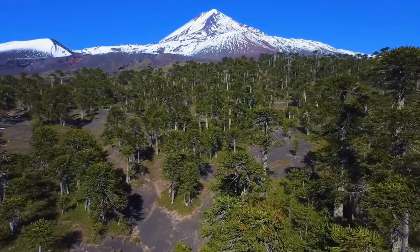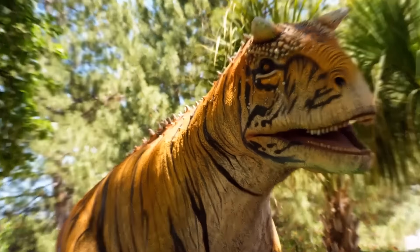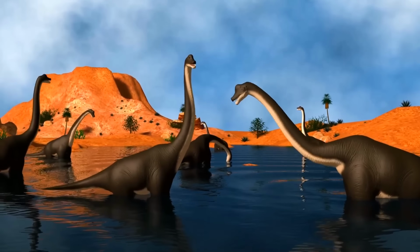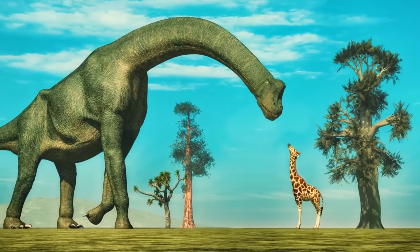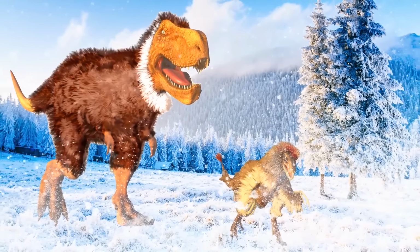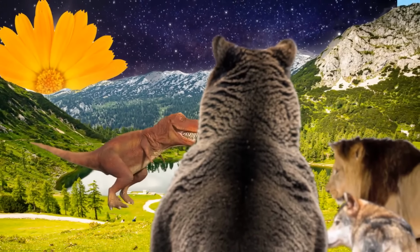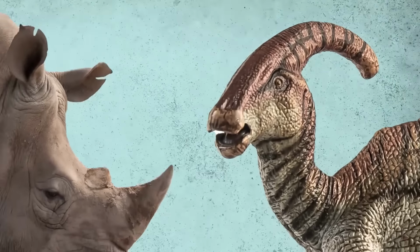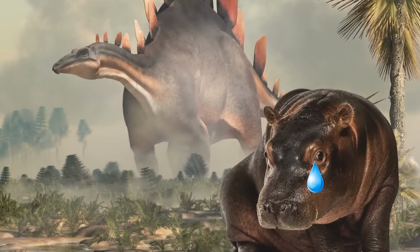Then, after people have learned how to defend themselves from dinosaurs, another problem appears. Lizards are the kings of wildlife, so they displace all other animal species. Dinosaurs run across African savannas, and lizards with fur live in cold winter forests. Lions, wolves, and bears are not the rulers of the wild. Rhinos fight with parasaurolophuses. Stegosauruses attack hippos and take away their territories.